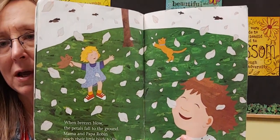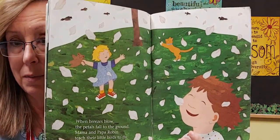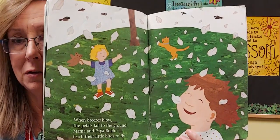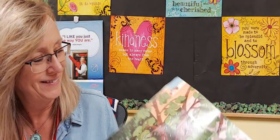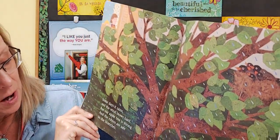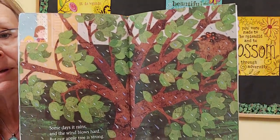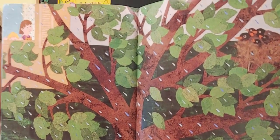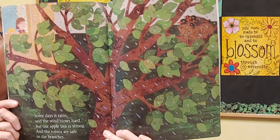So your mom or your dad, or both your mom and dad, helped you learn how to walk when you were a baby. Usually around when you're 1 year old, you start walking. Well, these robins taught their babies how to fly. Would you like to know how to fly? Sometimes I think it would be fun. Some days it rains and the wind blows hard, but our apple tree is strong and the robins are safe in the branches. Do you see the robins? They're right there. Kind of camouflaged up there, aren't they?